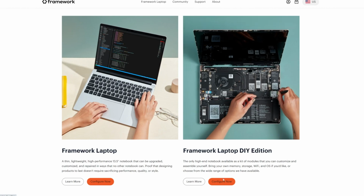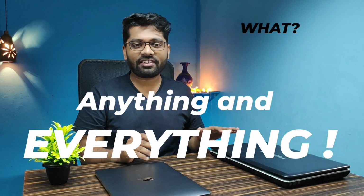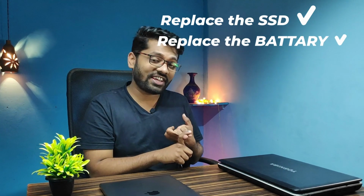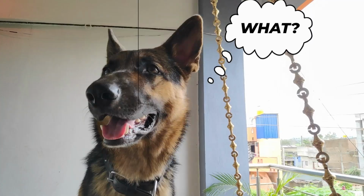The speciality of this laptop is that it is fully modular, which means literally anything and everything about this laptop can be swapped in with a better one, except for one thing. Stay tuned, we will tell you that. Replace the SSD, check. Replace the battery, check. Replace the Wi-Fi card, check. Replace the RAM, check. Hey Rocky, don't you think that is interesting?